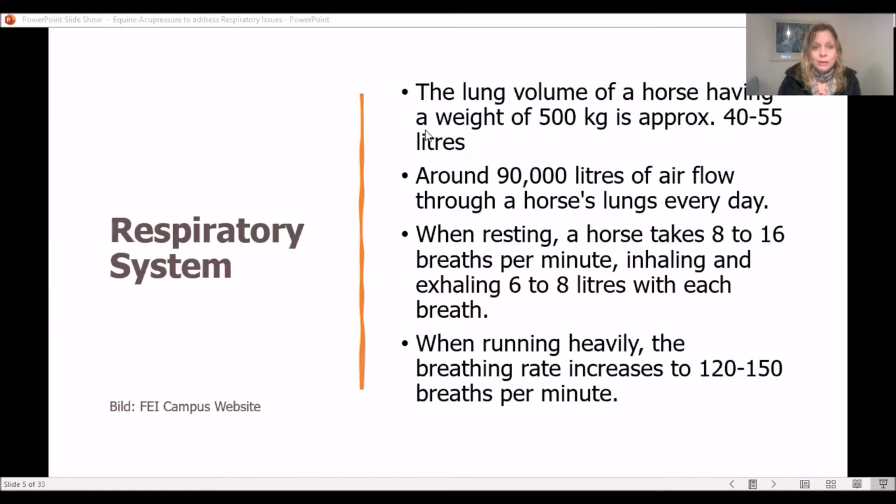There are a few really interesting facts also on the capacity of the lung and the respiratory system. The volume of it, for a horse weighing 500 kilos, is approximately 40 to 55 liters, and around 90,000 liters of air flow through a horse's lungs every day. When resting, a horse takes 8 to 16 breaths per minute, inhaling and exhaling 6 to 8 liters with each breath. When running heavily, the breathing rate increases to 120 to 150 breaths per minute. So you can just imagine what large amount of air flows through the lungs and what consequences, with this capacity, it must have if there are any disturbances and disruptions.